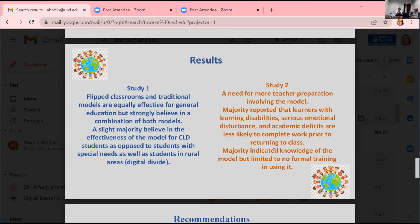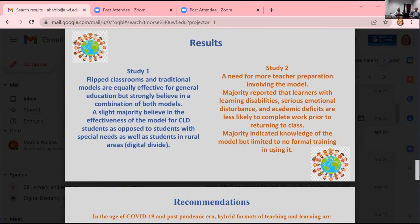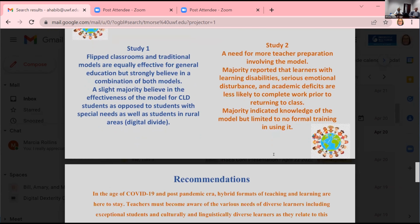For study two, the participants believe that there's a need for more teacher preparation involving this model. The majority reported that learners with learning disabilities or other needs and academic deficits are less likely to complete work prior to returning to the classroom. And the majority of the participants indicated that they had knowledge of the model, but limited to no formal training in using it.